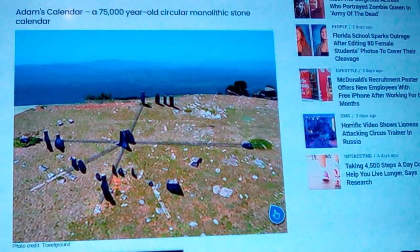And here's Adam's calendar, and of course in this article they want to list it as a 75,000-year-old circular monolith stone calendar, and it might date to that time, and it might redate humanity, and we find out that a lot of these things go back a lot older than they've ever wanted to accredit. You see, because when they started doing this and accrediting, they were trying to give everything a biblical timeline and shatter anything that didn't show that.